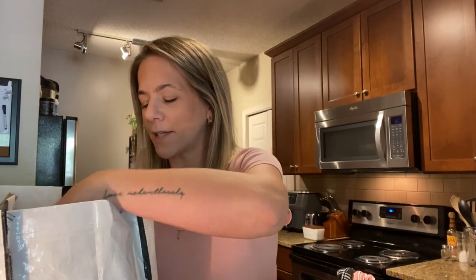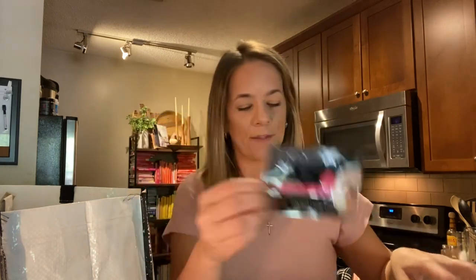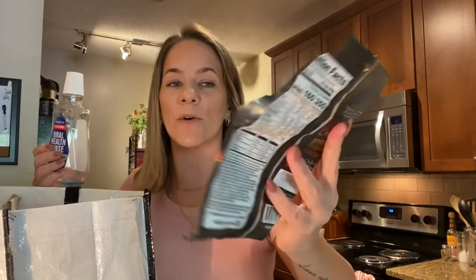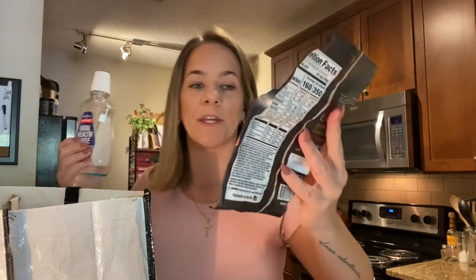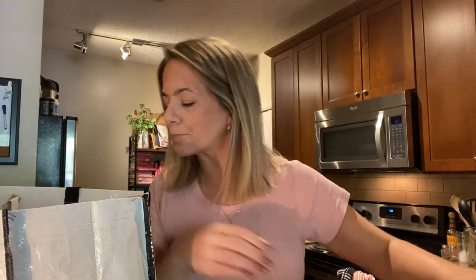She loves doing little masks here and there. And she also did the Biore nose strip. So she did that one. We usually do those on like Sunday. These are my favorite sesame chips, y'all. They're so good. Honey habanero pineapple. Mouthwash. This mouthwash was good.